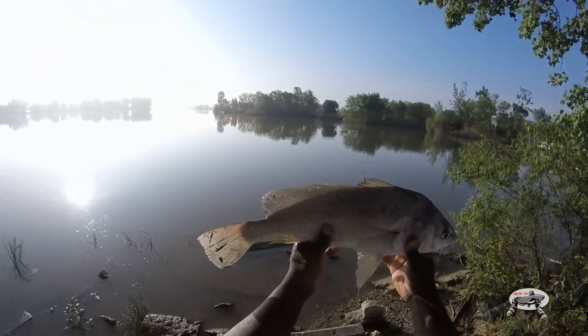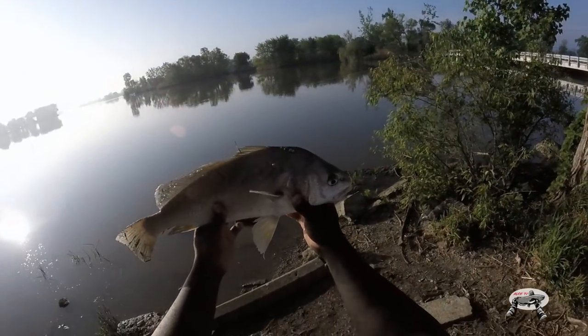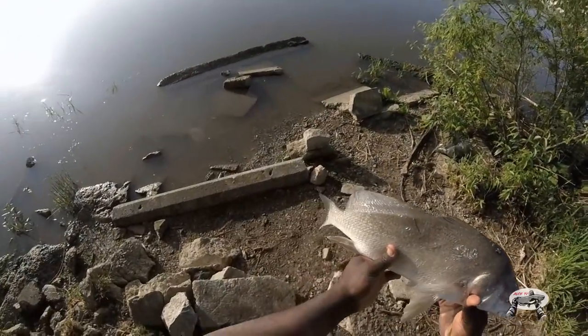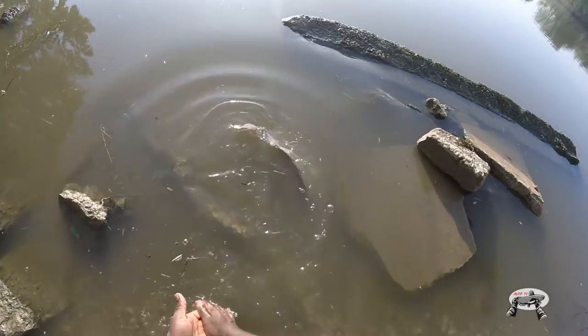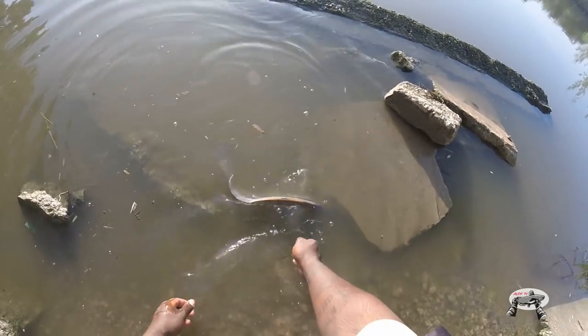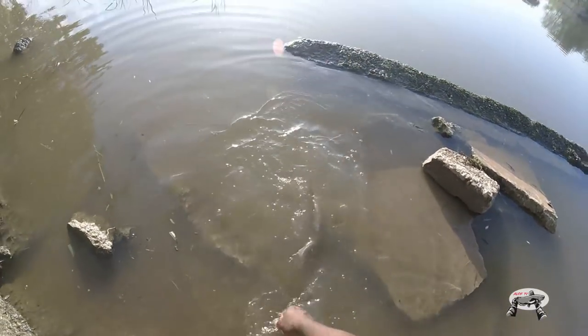It's definitely a decent length. I would give it about 18 inches. He's not quite the 21 inch that I'm looking for. Get a nice release on him. There you go. Turn him around, that way he can get out of here.